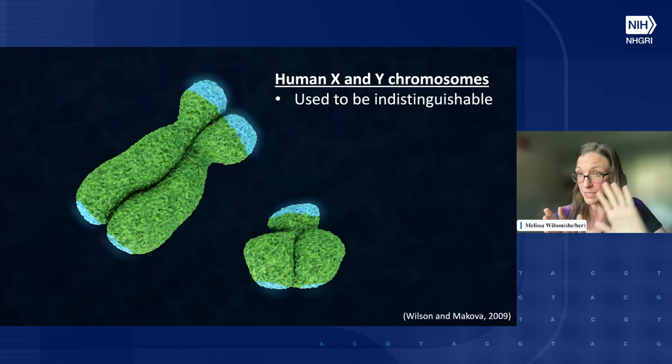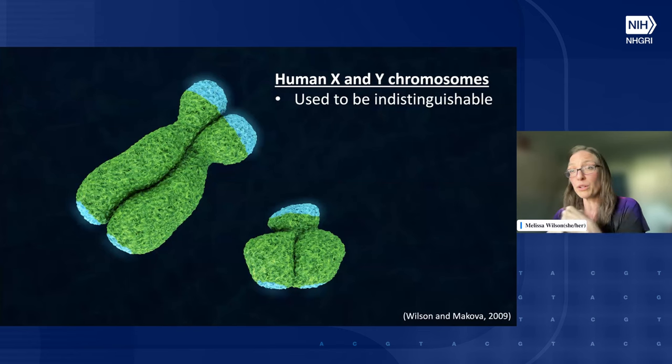We try to study those with a different arm of the lab. But what we do know is that these used to be indistinguishable. They were just like every other chromosomal pair in our genome. The chromosome pair, chromosome 1, chromosome 2, chromosome 3, where you got an identical copy from mom and an identical copy from dad.